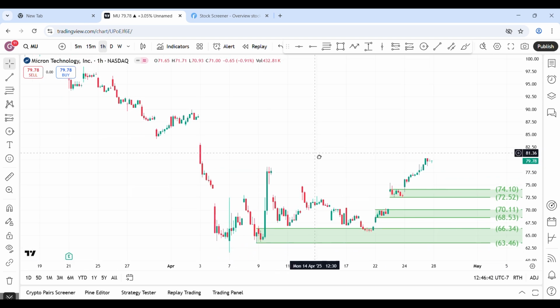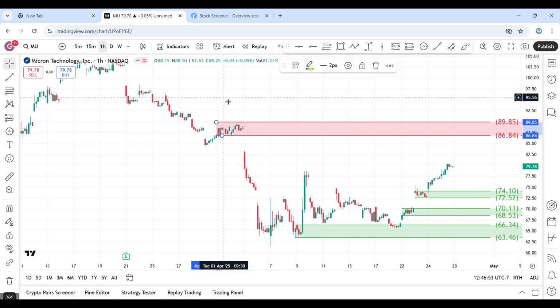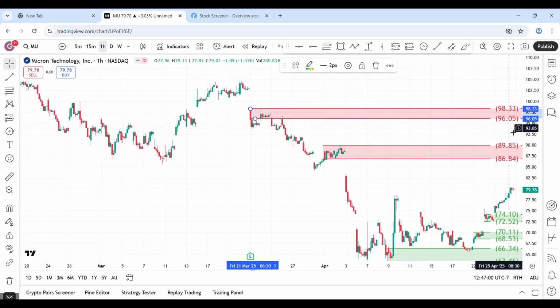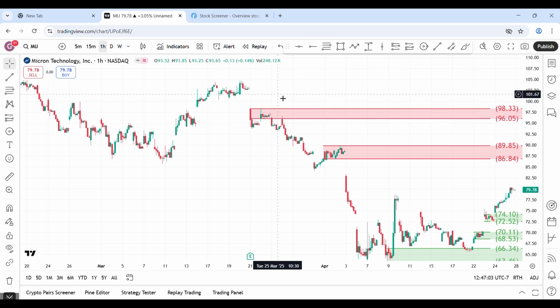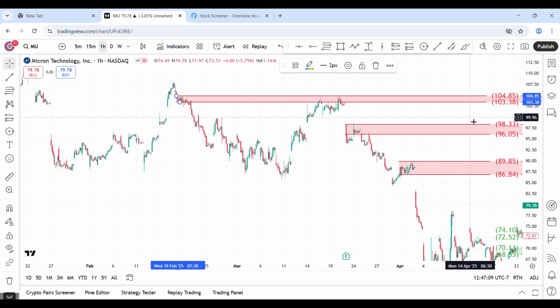Let's go take a look at where the nearest resistance levels are too. There is a resistance level right here in the 86.84 to 89.85 price range. There's another resistance level here in the 96.05 to 98.33 price range. And then another resistance level here in the 103.38 to 104.85 price range.